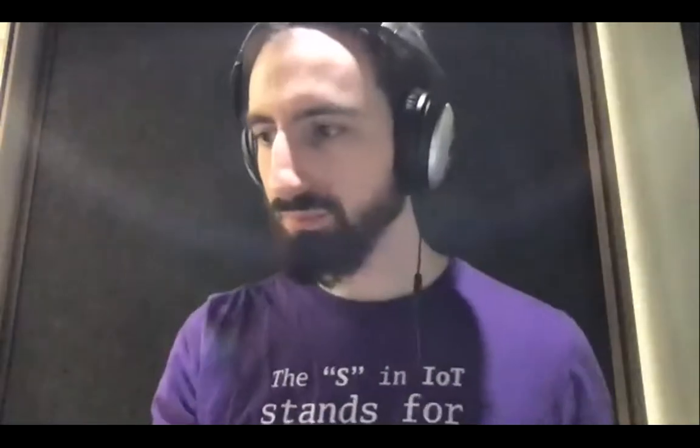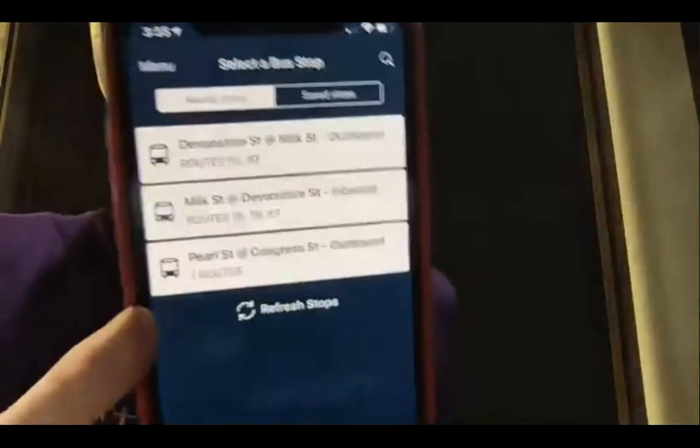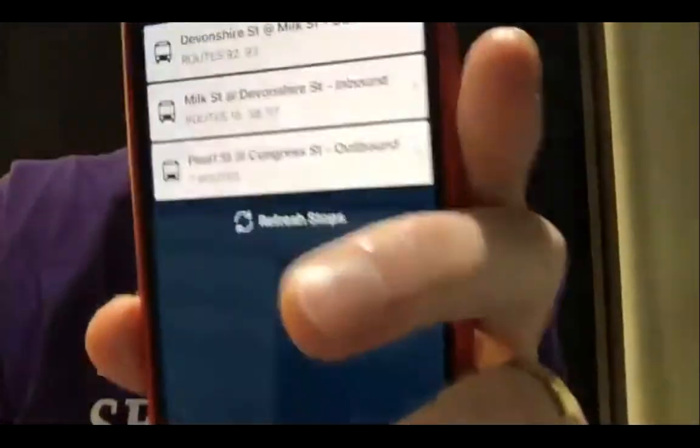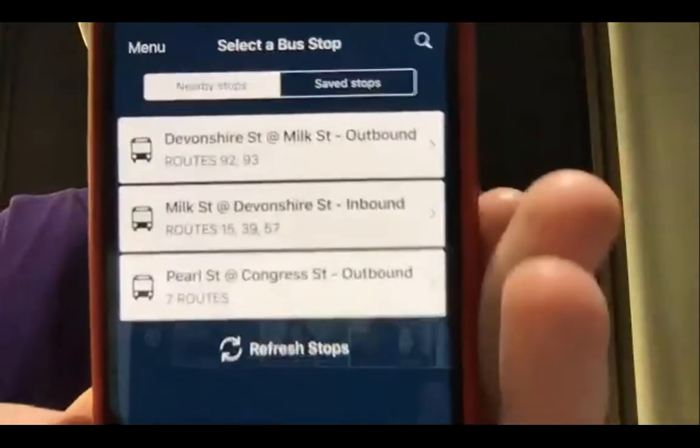So I'll give you a quick demo. We'll see if this works. So here is the app. I'm showing it on the screen rather than plugging in my phone, because how you actually physically interact with it is kind of important. So it's not going to be as visible as possible, but hopefully this will give you a good sense of what it is. So here's the app.